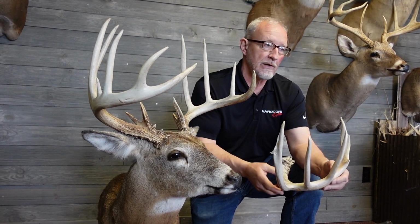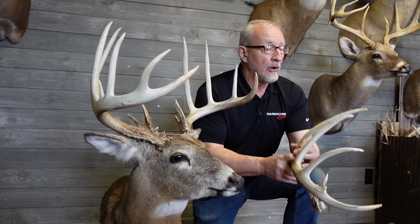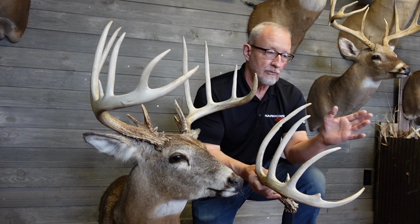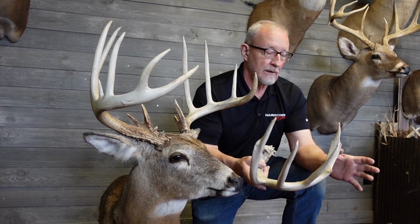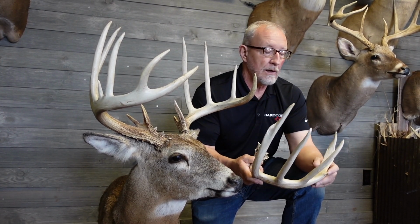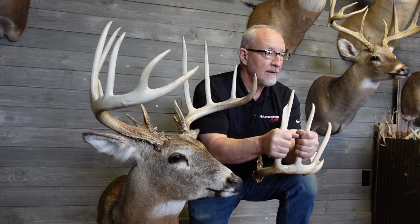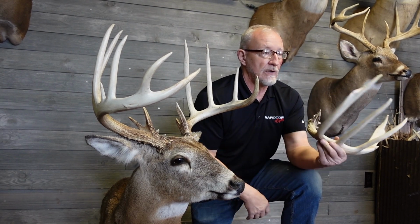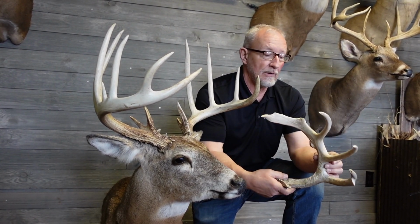This buck was really challenging for me. The next season, on opening day that I went to hunt this deer, I had a good wind and I had a travel core to hunt this deer on. I stayed in a stand, got dark, didn't see anything. I'm walking out, I caught this picture right here as I was walking out in weeds about this tall, and this shed was laying there. I knew I was on pay dirt whenever I found that shed.